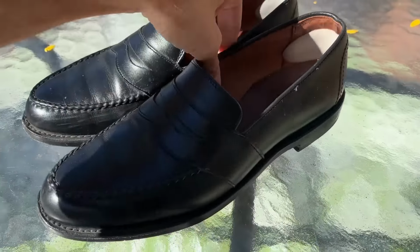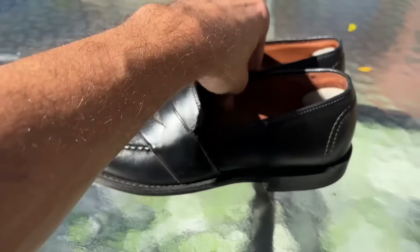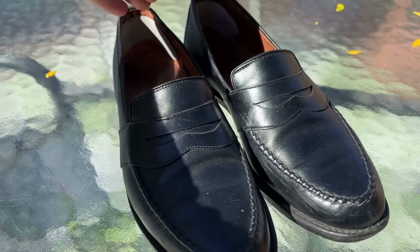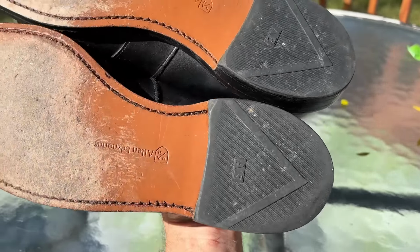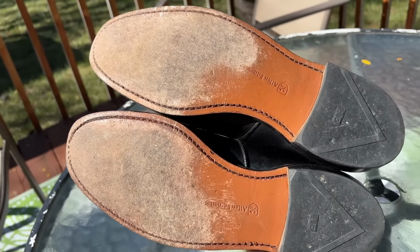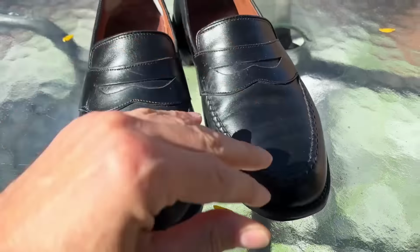I mean, both sides in really nice shape. And this is a very expensive brand style of Allen Edmonds. MSRP, I feel like most of them are. Allen Edmonds is a pretty expensive brand to start. So the soles are in great shape, front and back.